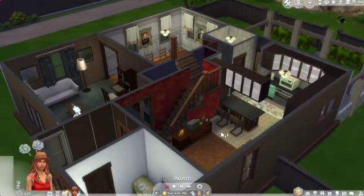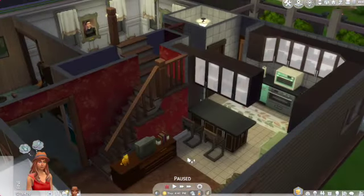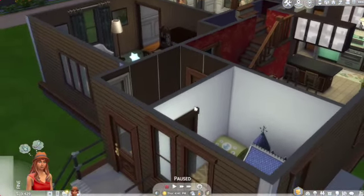All right, so one thing I wasn't able to do, I tried my hardest, but even with the move objects sim thing, it wouldn't let me. But she had a built-in bookshelf underneath her staircase, which I thought was the coolest thing ever, but I couldn't get it to work. I was so upset. So maybe you can get that to work.